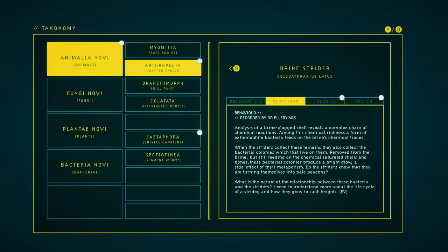Do the Striders know that they're turning themselves into pale beacons? What is the nature of the relationship between these bacteria and the Striders? I need to understand more about the life cycle of a Strider and how they grow to such heights.